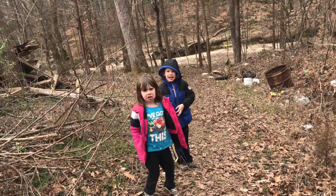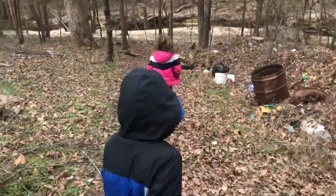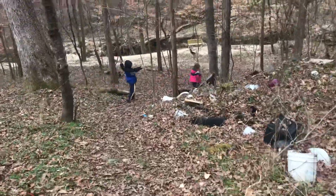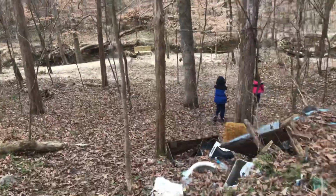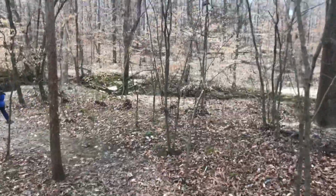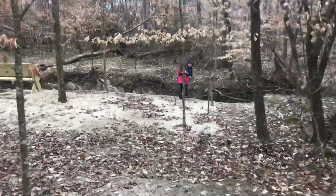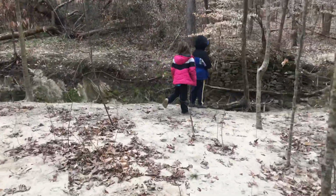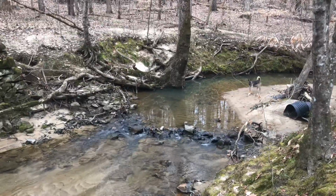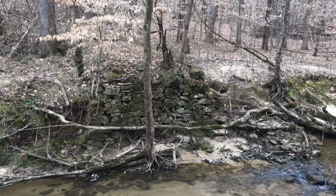Okay, should we go down this little creek? Okay, let's head down. Is the camera running? Yeah, it's going. All right, let's head on down, guys. Here's an old ancient trash pile. Yep. And this is an old, maybe a mill, but at least a bridge and a road connector here.